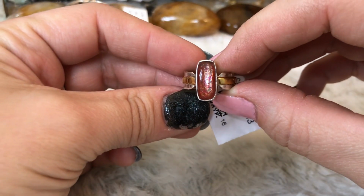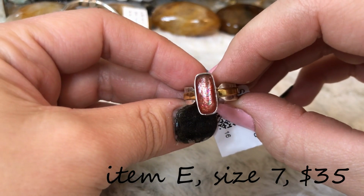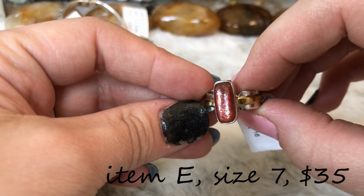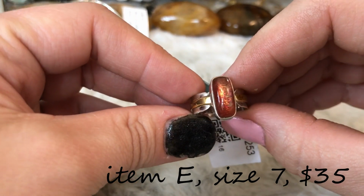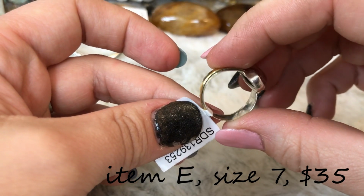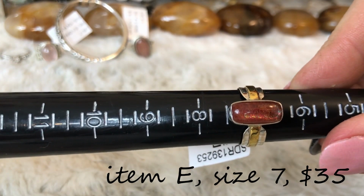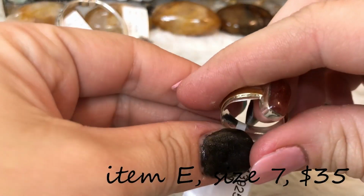This is probably my favorite item. Well, no, I have a few, but this is definitely one of them. This is Rainbow Sunstone. Very pretty. It's like a confetti party in there with this shimmery red background. This is a natural stone. And it's so crazy comfortable. I do believe this one is about a 7. Yep. Sitting at about a 7. This one is going to be $35.